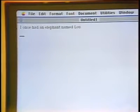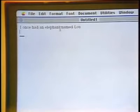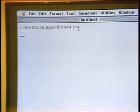You want to change a word or something? Okay, I could go back up to the beginning of the line. I once had an elephant. And I could hit the drag key again, elephant, and say type in a new word. And then I could read the line. I once had an alligator named Blue. And 12 point, New York.